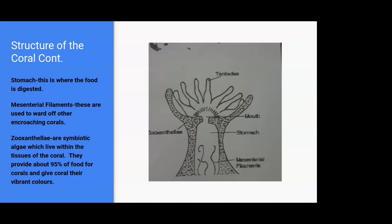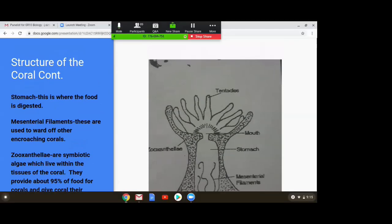But it can't use the zooplankton just like that. Like, we can't use our food just like that. It has to be digested. So the stomach has digestive enzymes that will break down the zooplankton into smaller substances that the coral can use for growth and energy. And then we have mesenterial filaments. I'm going to stop sharing now and I'm going to ask you guys, what do mesenterial filaments do?